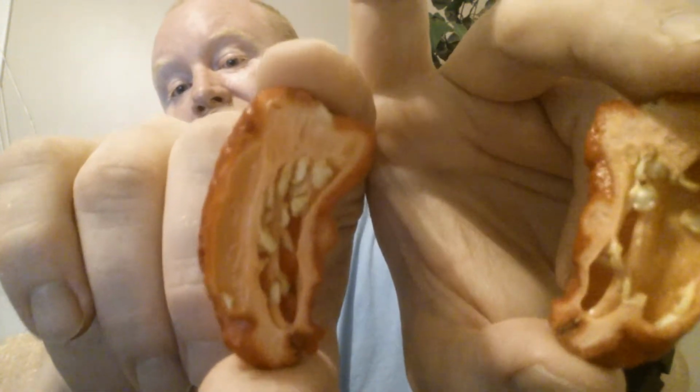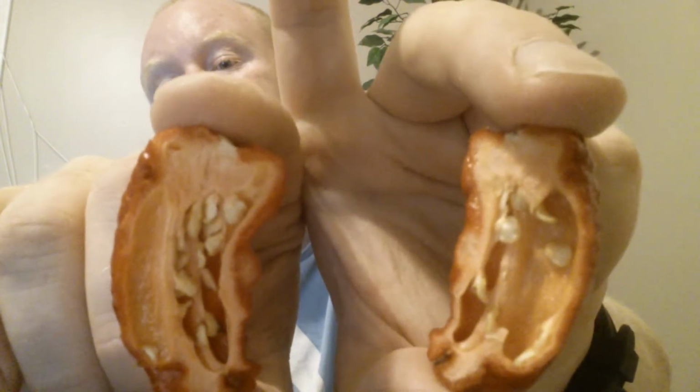Just prepped with a nice big meal and made myself some of Todd's Magic Pepper Cramp Evading Elixir, and holy shit. Oh man, look at the oil on that from cutting that pepper. Serious. And you want to see what placenta looks like in a pepper, in a chili, I guess. Look at that. That is almost all solid placenta.